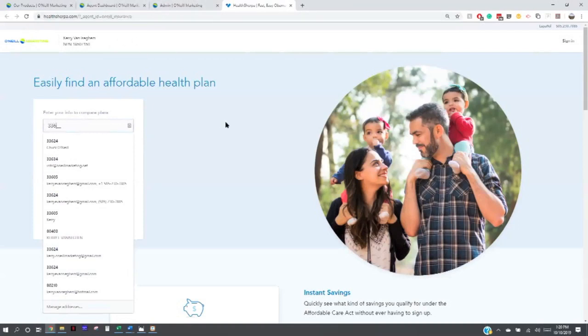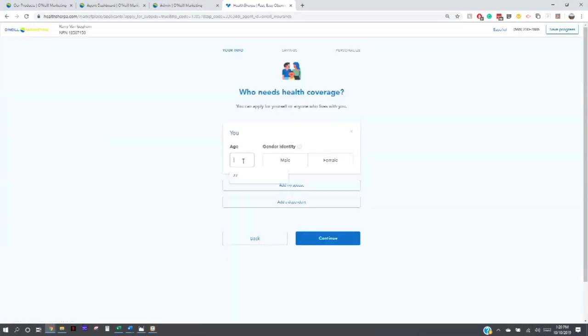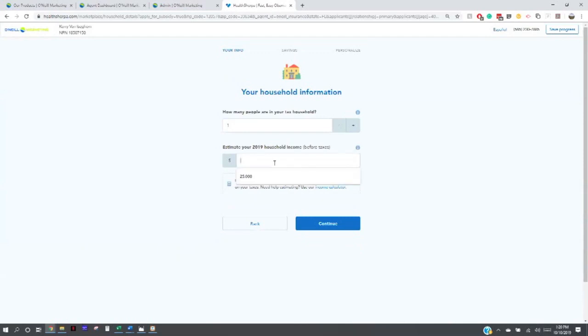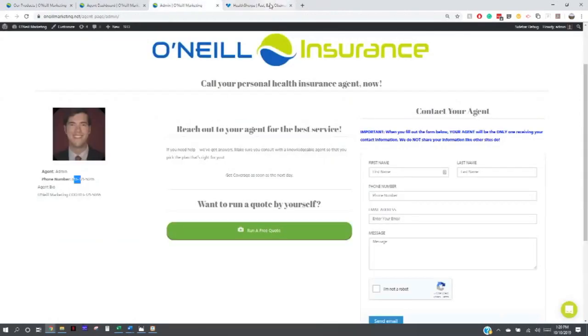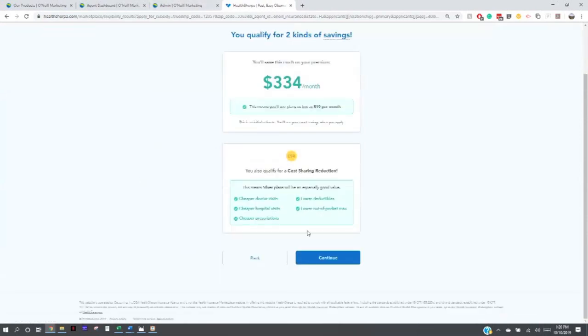This will take them right to this page that will be tied to your account through Healthsherpa. So anyone coming in here and filling out any of this information, it will show up in your lead section under your Healthsherpa account. And again, just your Healthsherpa account. They can actually get in here and complete an entire application all by themselves, and you will get credit for it. You wouldn't even have to talk to the client. If we market this site for you and they run their own quote and sign up for health insurance all by themselves, as long as they went through your link, you will get paid for it.